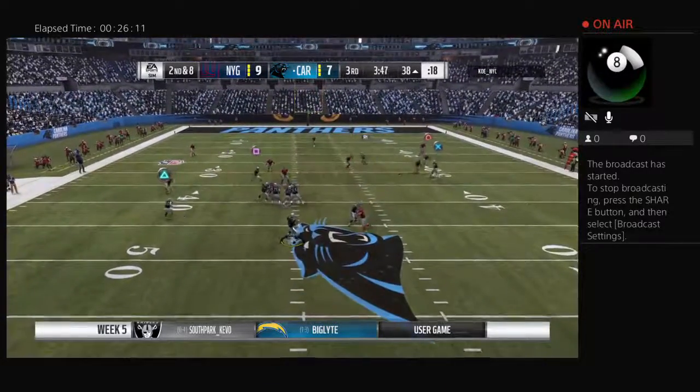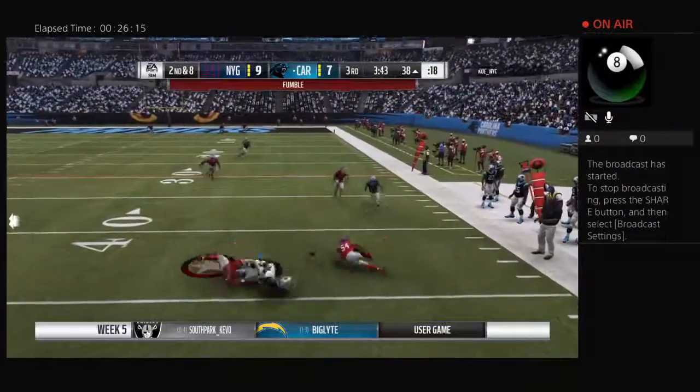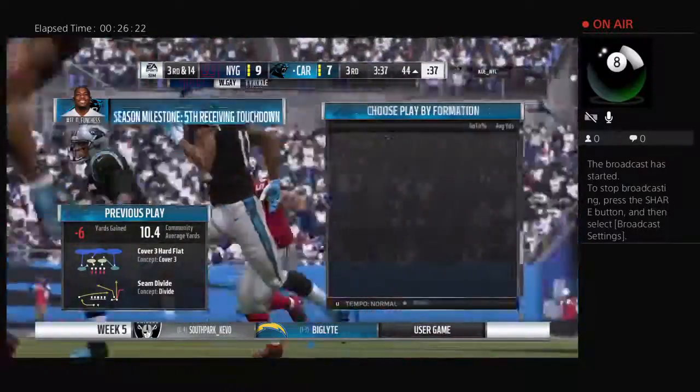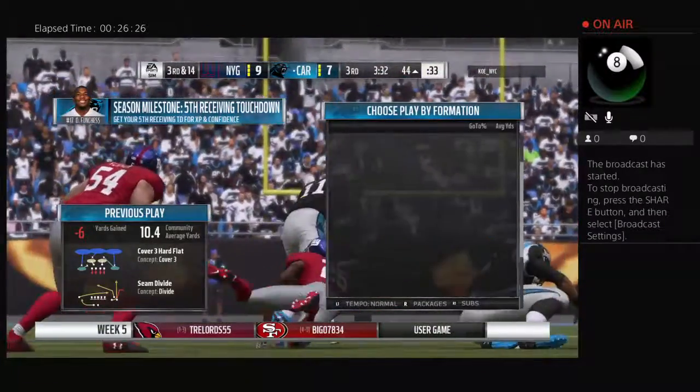To throw on second down. Newton eluding the pressure, right. Cam fighting. He lost the football. It's out. And a little bit of good fortune there. He wasn't able to get it back, but he did have a teammate on the spot able to retain possession for them.